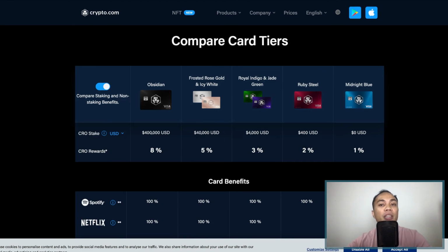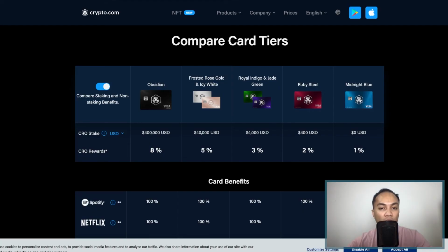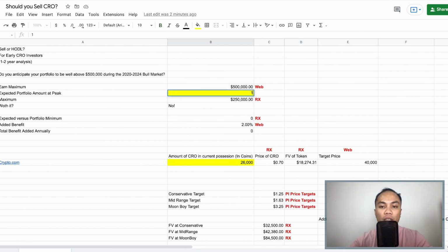But again, if that was me and my portfolio was small, I would probably sell and just wait for the price of CRO to consolidate back down under $1, and then I would buy back in and then shoot for this rose gold and IC white. Again, that's just me. You guys can do whatever you want. All right, guys. So I think that pretty much covers it. Let me just change that to 1 million.